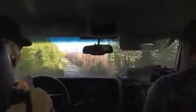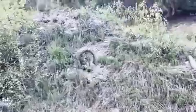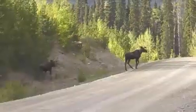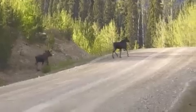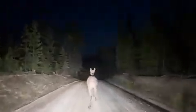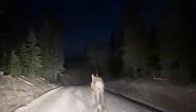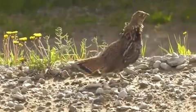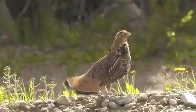While driving around looking for bear, we encountered our share of other wildlife Canada has to offer, including porcupines and moose. We even had a moose escort us back to camp one night. We also encountered multiple ruffed grouses.